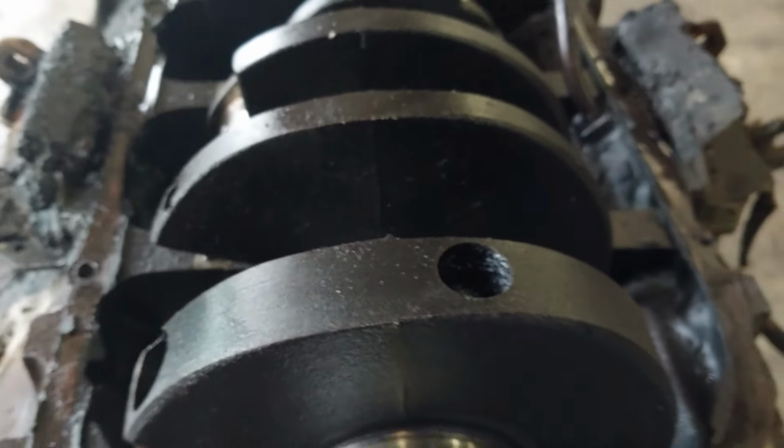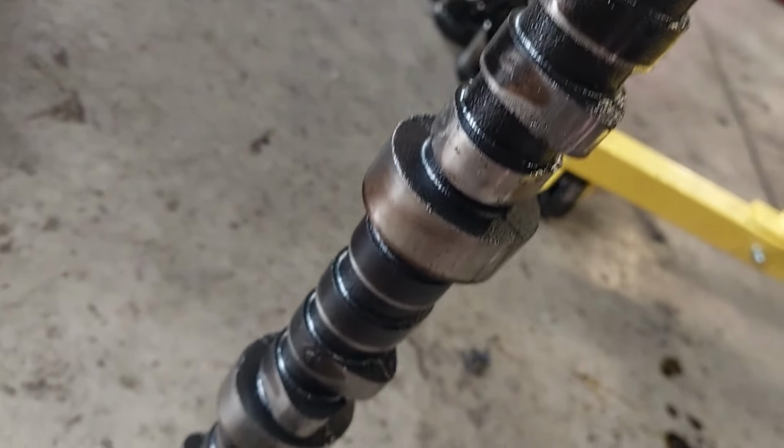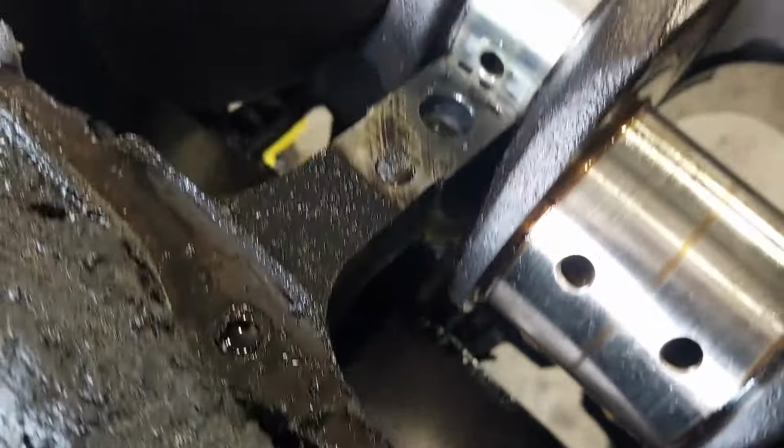The bottom end has never been touched. Original bearings, original rings, original pistons, probably the original camshaft. Pistons have never been touched. Rods have never been touched. You can see where it's worn the sides there of the pistons. Cylinder walls definitely have got some wear on them. But with being a stock bore, that still leaves us a ton of room that we can work those cylinder walls.